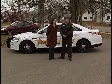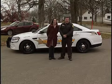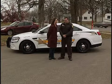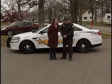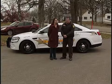We are here standing in front of a new vehicle, and Sid is going to talk a little bit about it, and also talk about the computers inside, some of the equipment, the new upgrades to the cars.